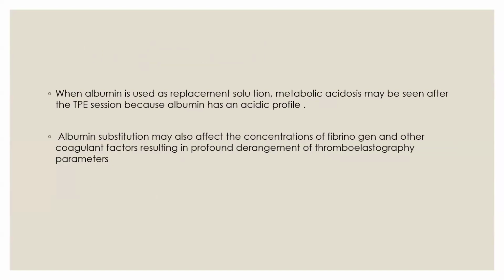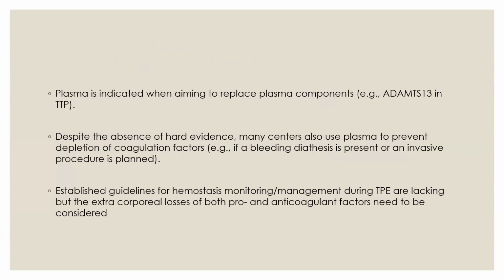When albumin is used as replacement solution, metabolic acidosis may be seen after therapeutic plasma session because albumin has acidic profile, and albumin substitution may also affect the concentration of fibrinogen and other coagulation factors, resulting in profound derangement of thromboelastography parameters. Plasma is indicated when aiming to replace plasma component, that is ADAMTS13 in TTP. Despite the absence of hard evidence, many centers use plasma to prevent depletion of coagulation factors, for example if bleeding diathesis is present or invasive procedure is planned.